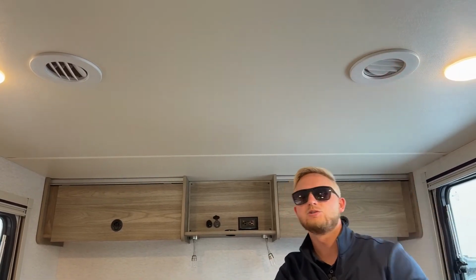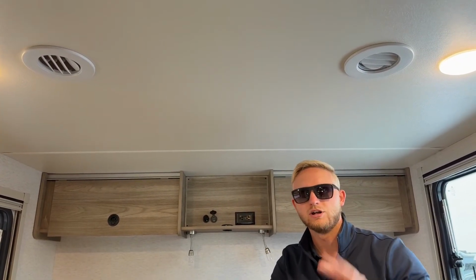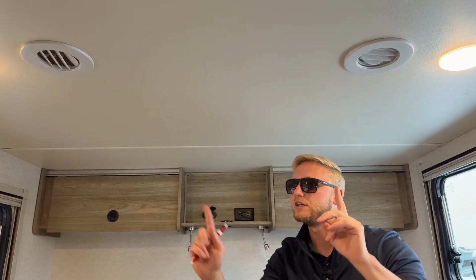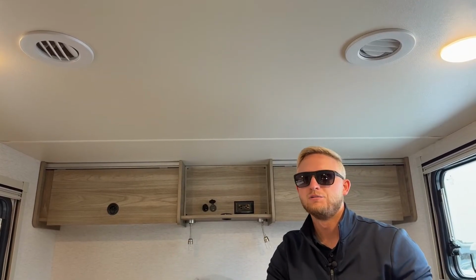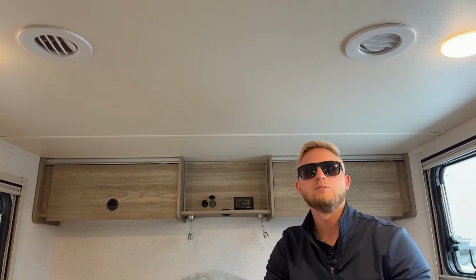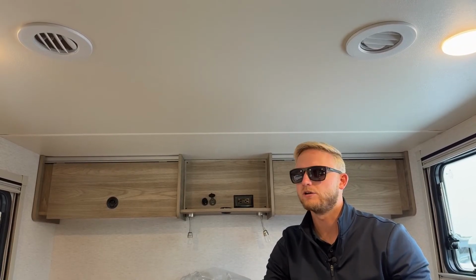So what's really nice with that is if you're back here in the bedroom and you don't want to cool the front while you're sleeping, close all your AC vents up front, just leave these 2 open, and that's going to allow you to focus all your AC into one spot. Really important if you're camping in really hot climates, you want to be as efficient as possible with your heating and cooling in a coach.